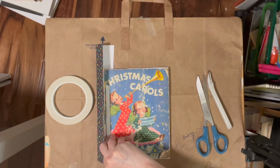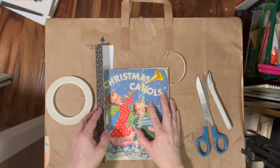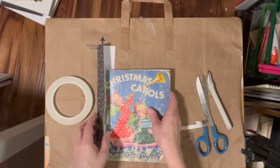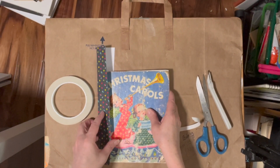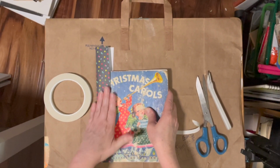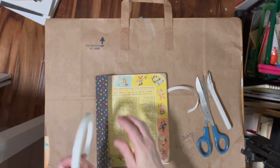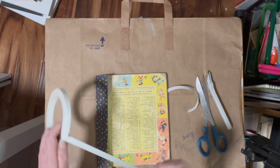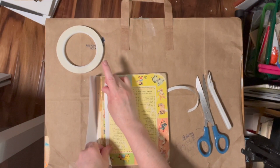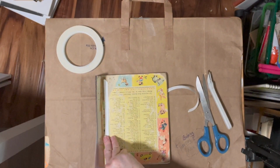And then you remember, you're staying flush on the opening side. I'm pushing all the way back to that piece of cut scrapbook paper, and I'm pushing it down on that tape. Now I'm going to flip it over and do the same thing on the back. Do the same thing on the back.